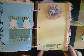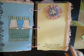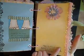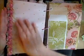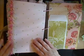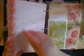I stamped, "Hope is the thing with feathers that perches in the soul and sings the tune without the words and never stops at all, Emily Dickinson." And I added trim here that has sequins, really pretty. This trim right here is one of my favorites. I've never seen anyone use this trim before. It's so gorgeous. I adore it, and I wouldn't use it for anything until this book came up.